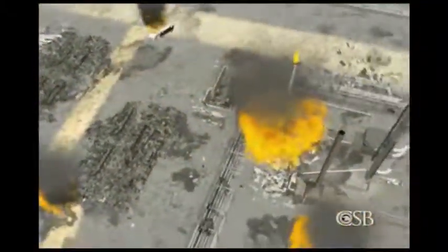Computer modeling shows how the blast pressure wave accelerated through the ISOM unit, causing heavy destruction and igniting fires throughout the area. The workers inside the trailers were right in the path of the explosions. The fires continued to burn for hours.